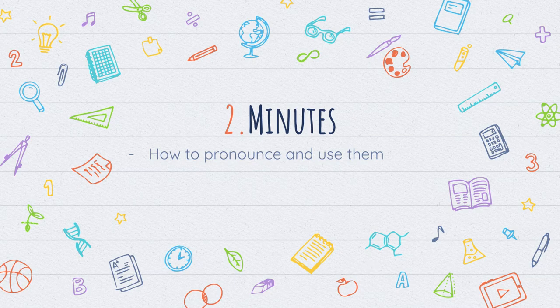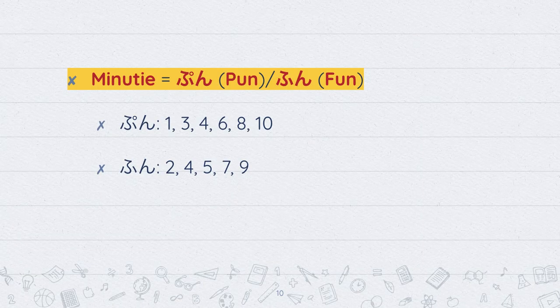So after we learned about hours, which was a lot to cover, we're gonna move on to the minutes part. And for this section, I am gonna introduce how to pronounce them and how to use them in the sentence, as I did in hours. So, minute.